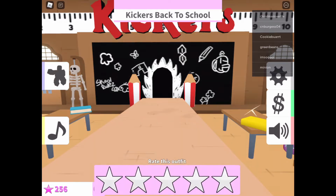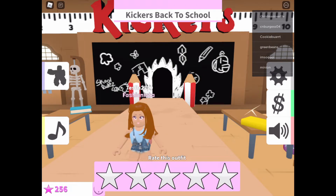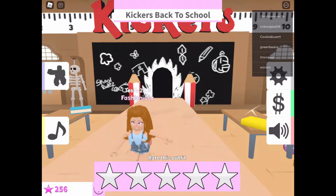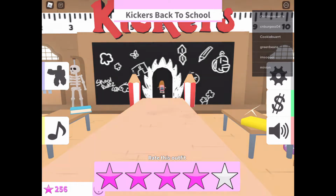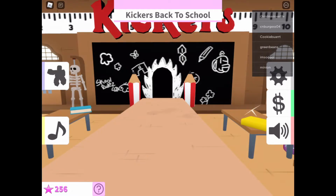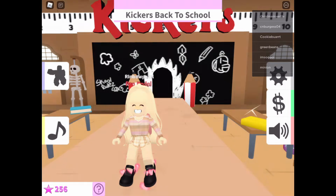Okay, let's see how many stars I should give Tesla. She looks super cute, but she copied. So I'm going to give her four stars. Yeah, four stars. For getting the backpack. Yeah, backpack. Ooh, that's super cute. Oh yeah, that's myself.